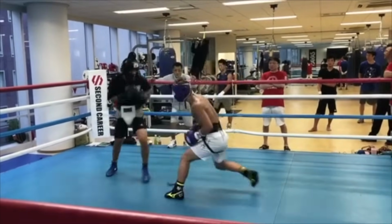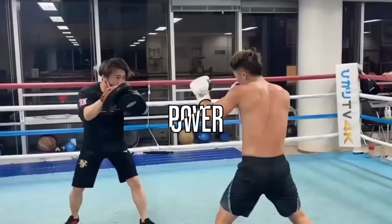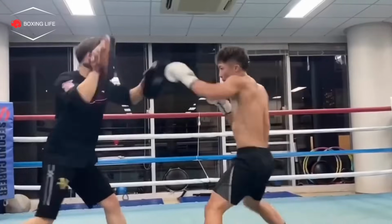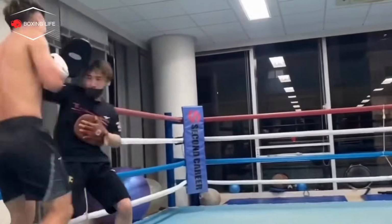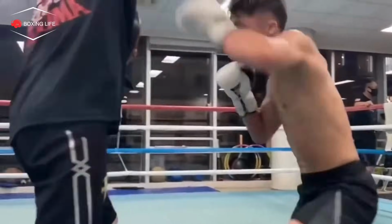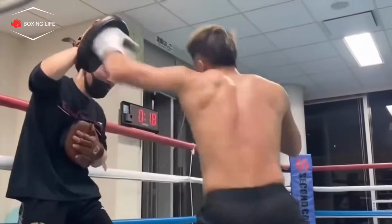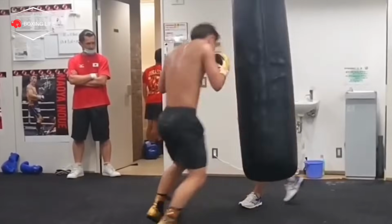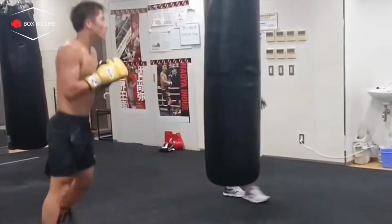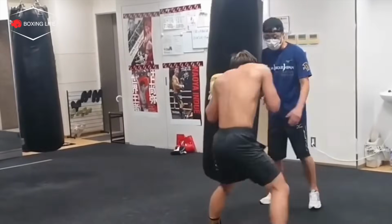Now, I'm not sure if you've noticed from all this, but one of the words I used was power, and this is definitely one of his biggest strengths, and just from looking at the training footage online, he works on this area extremely hard. However, it's not just the power he works on, but it is Inoue's accuracy, which is one of the best in the sport right now in my opinion. The precision he has to land power shots is so good. By the time it comes to fight night, it's so natural to him, it usually doesn't end well for his opponent.